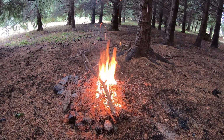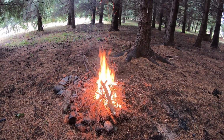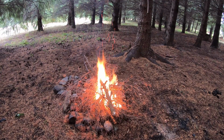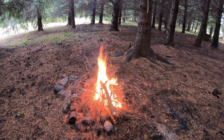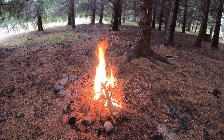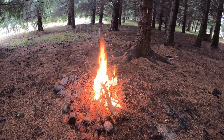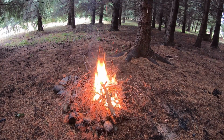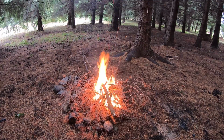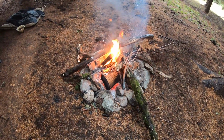Alright, that's a little better. Now I can dry off from all that walking around trying to find something to burn. Whew. Yeah, lots of limbs around here. So that's pretty much what I'll be feeding the fire the whole night. Yeah, at this point, it's not going out, so I'm happy. Well, still light rain out here, so not too bad.